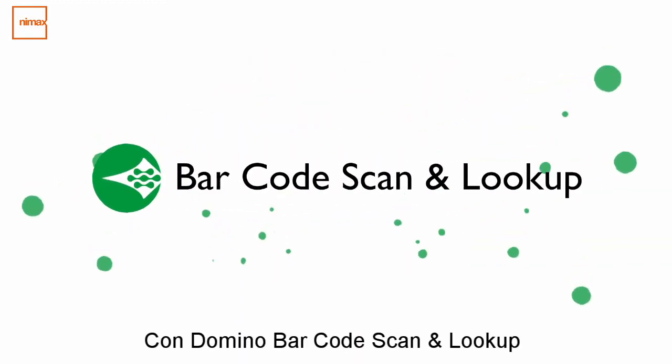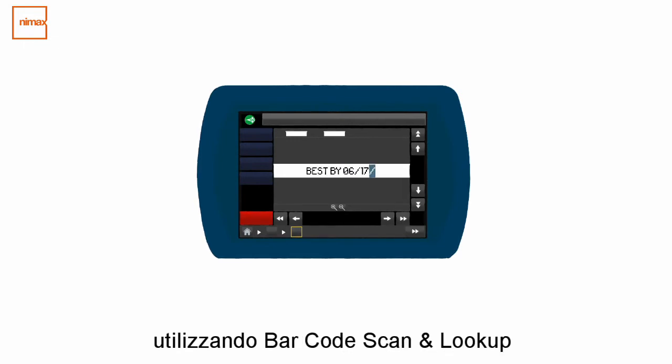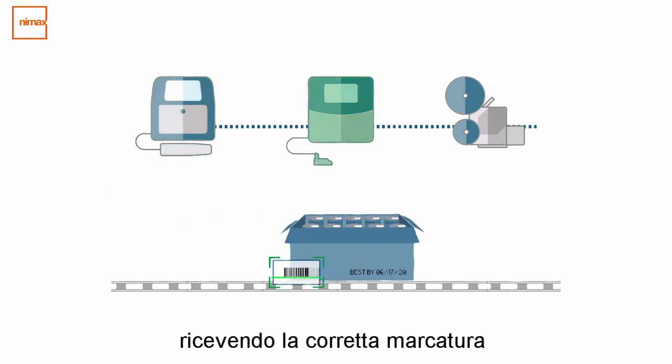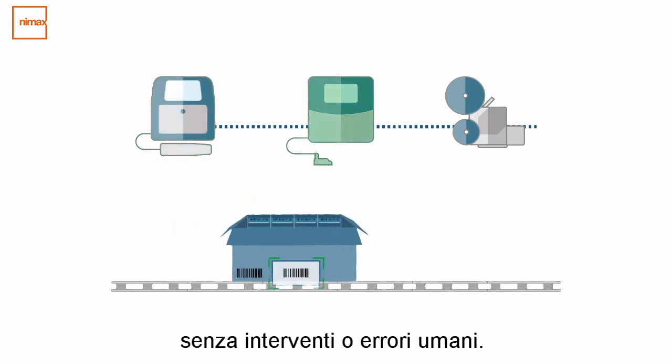With Domino's Bar Code Scan and Lookup, mistakes become a thing of the past. By using Bar Code Scan and Lookup, a product can be scanned automatically, and the appropriate printing can take place without intervention and without human error.